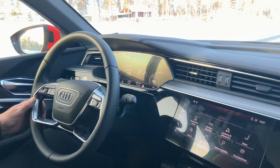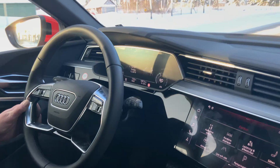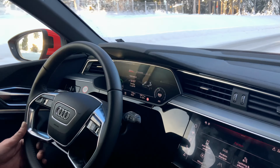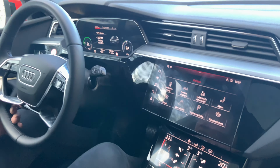E-tron, electric power only. There's only a little bit of sound from the tires, right? From the tires and some wind noise. Otherwise, it's totally quiet.